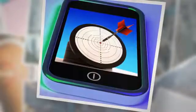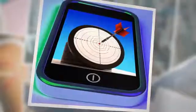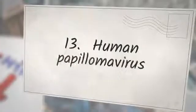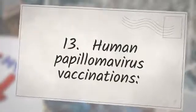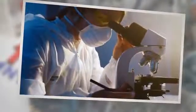Tdap vaccination immunizes against tetanus, diphtheria, and pertussis, whooping cough. Meningococcal vaccination protects against meningococcal diseases that cause meningitis and blood infection. Human papillomavirus vaccinations. Pneumococcal vaccination PPSV23 protects against pneumonia and is usually given to the elderly.